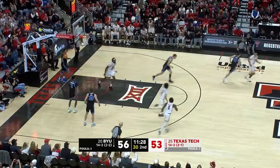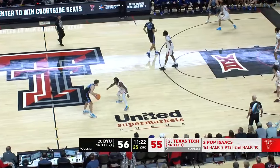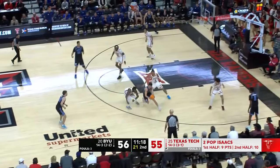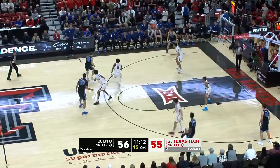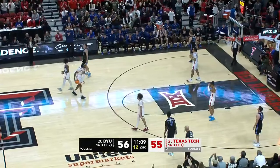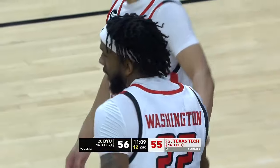Nice. Pop Isaacs. What a second half for Isaacs. He has a game high 19. And that's exactly what he's averaged the last 8 games. Pressure has bothered BYU's guards to start this second half. It's been harassment. Look at Toussaint. And now Washington all over Khalifa. And the foul's going to be called on Warren Washington, his third.